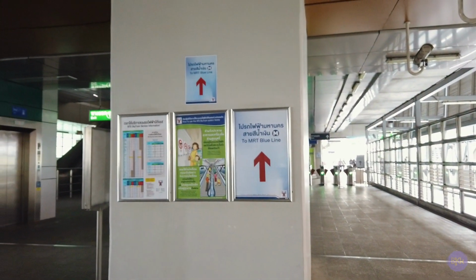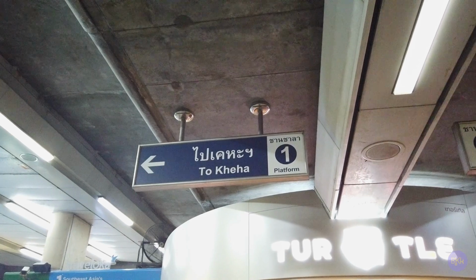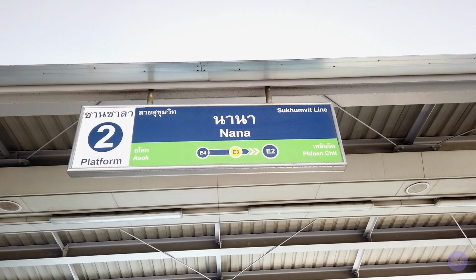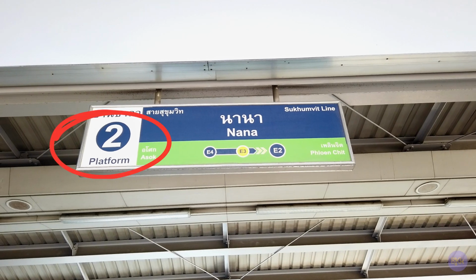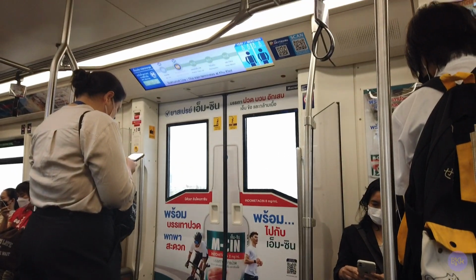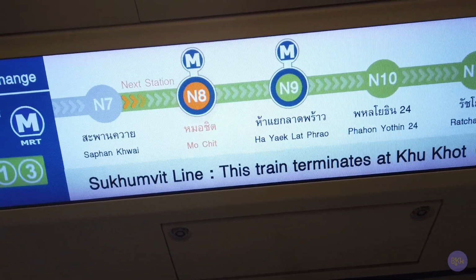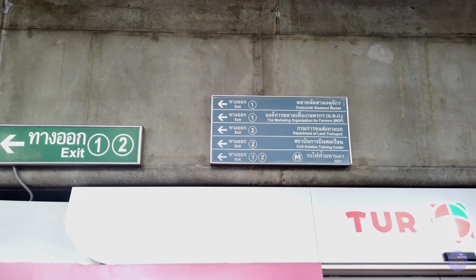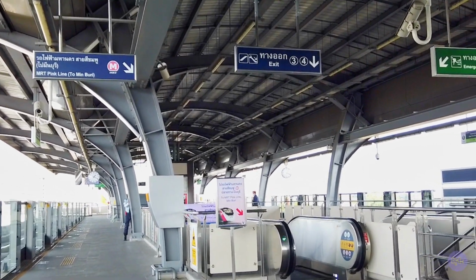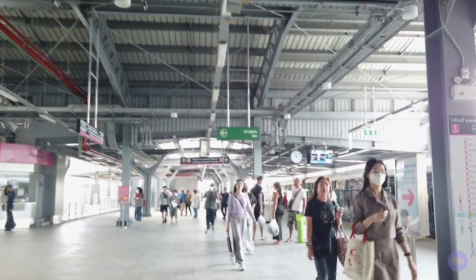To navigate in the train station, you'll find information boards pretty much everywhere. Once you enter the station, look above for signs pointing to your direction. In moments of uncertainty, check if the platform number matches the one on your Google Maps. Inside the train, the Thai and English announcement as well as the overhead board can help guide your journey. Other signage like exit number, transfer point, and color coding of different lines follows a pretty standard format, just like most of the mass transit systems in the world.